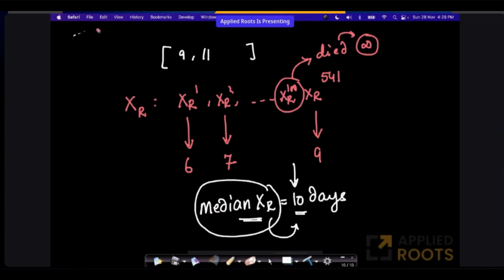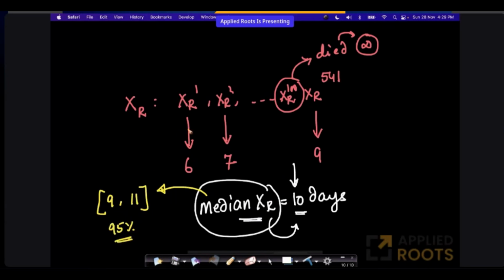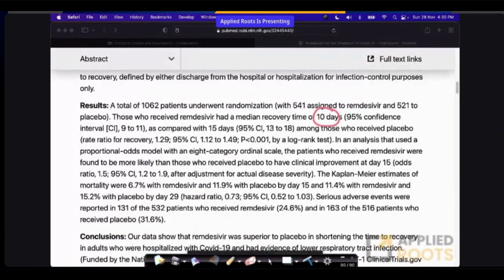Let me erase this. I think that has to be told very, very carefully. Let me go one step here. The median recovery time for those who are given remdesivir is 10 days. But this median itself is a random variable. It has its own distribution. We think this median will lie between 9 and 11, and we are 95% certain about it. If I repeat this experiment on a bunch of patients, most likely with 95% probability this median value will lie between 9 and 11, which means it's quite close to 10. Again, this is a 95% confidence interval of the median of those patients who are given remdesivir. That is very important, that's why you have to read it very carefully.